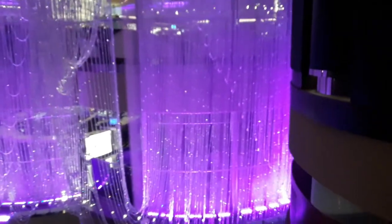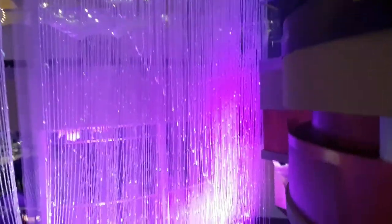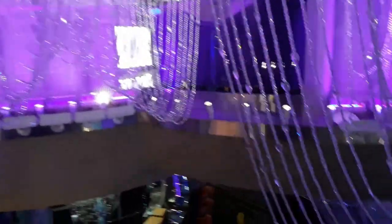Inside the Cosmopolitan, this is the Chandelier Bar. I know I've said it before, but real life is the only way to see this. You can see it on a vlog, it's just not the same. You gotta see it in real life. It's amazing. Chandelier Bar. Awesome.